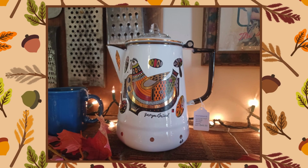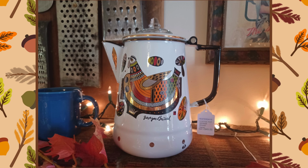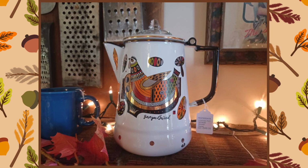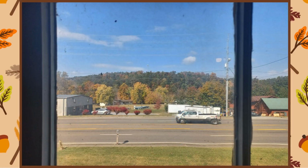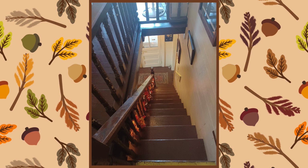This George Briard coffee pot caught my eye. His pieces often feature metallic gold accents and were popular in high end department stores from the 1950s through the 70s. As I walked through the house, I noticed the wavy glass in the windows and steep stairs, so I asked the staff person about the history of the house, and it has a story to tell.